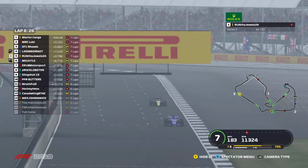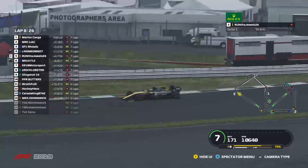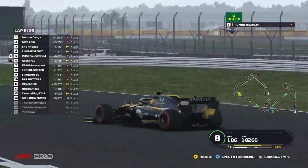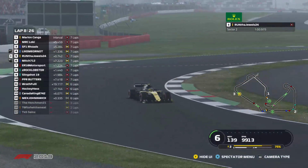See if Like Me or Not can try to reel in SF1 Rhodes, as 2nd, 3rd, and 4th place drivers, other than Jules here in 5th, running the back end of Like Me or Not. I mean, we have Mitch here. He's 7 seconds back.